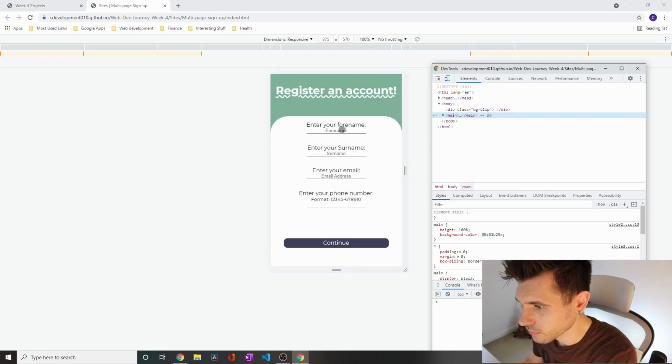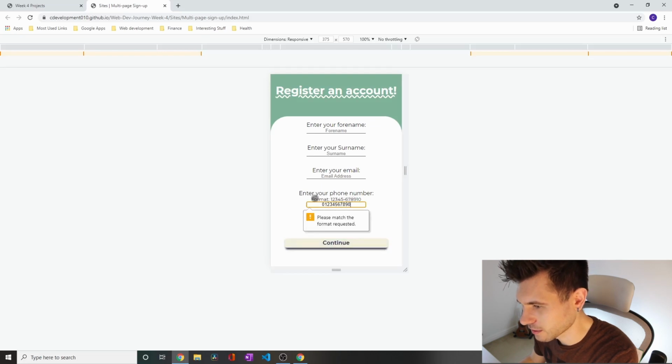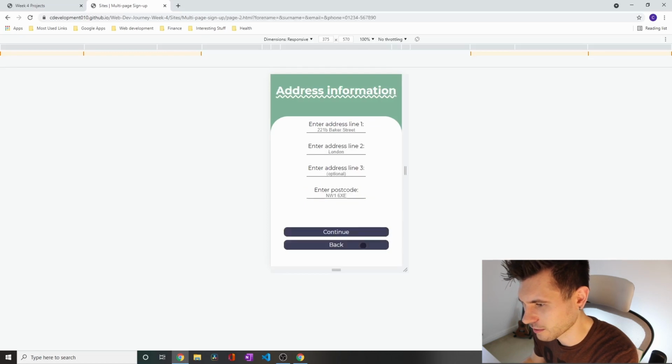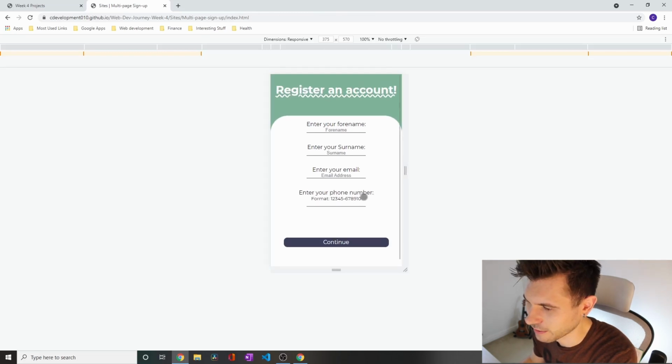So you've got your usual forename, surname, email address, and mobile number. What I don't like about the mobile number field is it will error, I believe, if it doesn't match this format I've written at the top. So you have to manually include a dash, which isn't great. I thought it would do it automatically, but yeah, not a big problem.